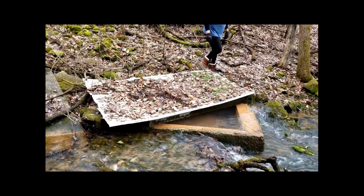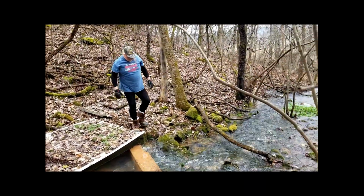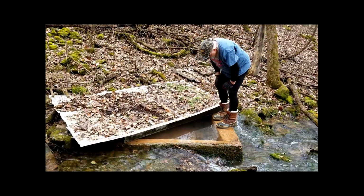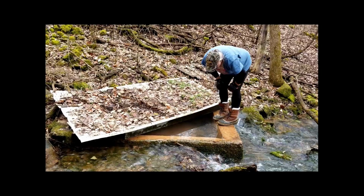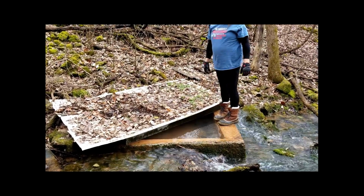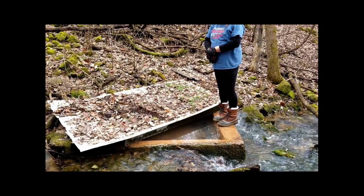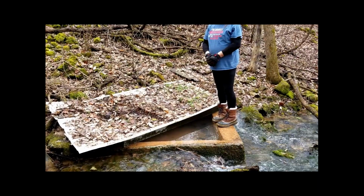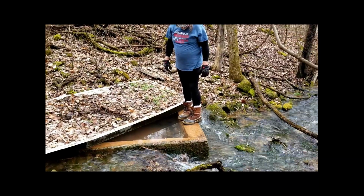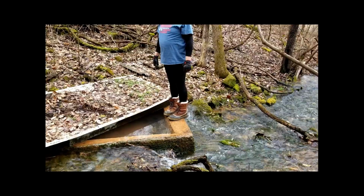Okay. Well, there are pipes in there. Careful. It's got sediment in it, but it's all clean. So, I'm not sure if it's high enough to keep the water that comes down when it rains out. Probably not.